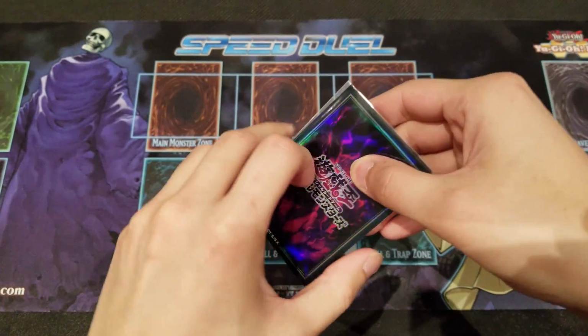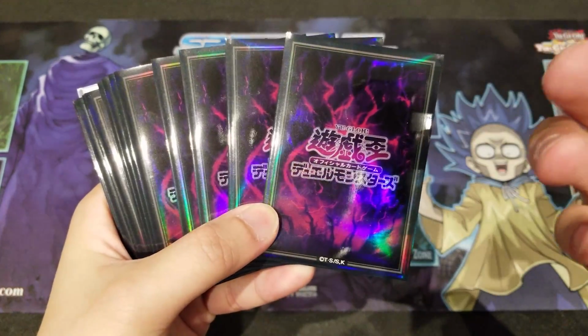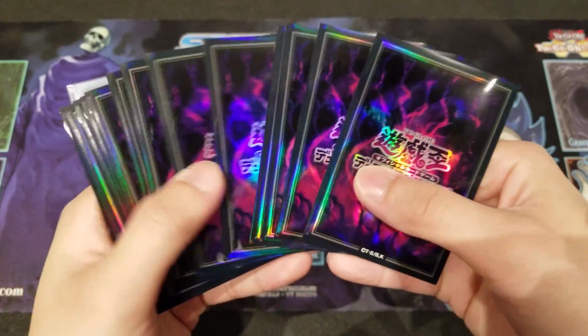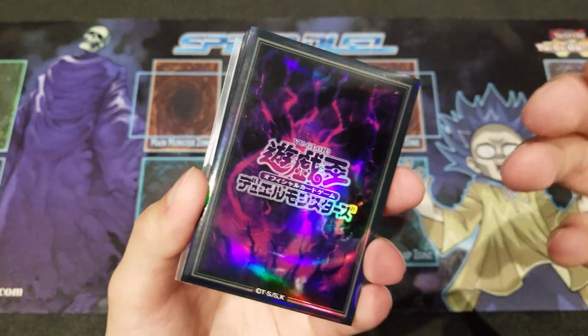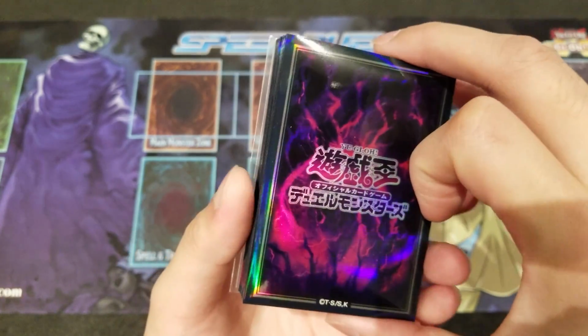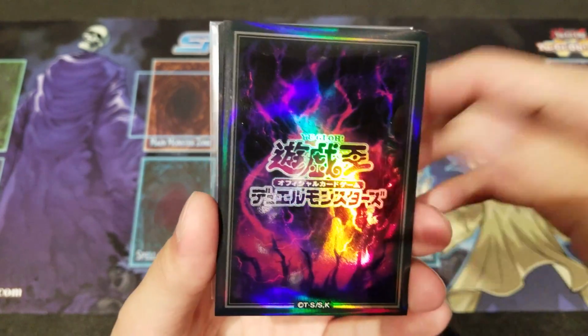Anyways, let's just go straight right into it. As always, quick card sleeve review that we're going to be using. We're going to be using these OCG dark attribute sleeves that match Yami Bakura very well. The purple black theme is totally Yami Bakura's color theme overall, so I thought these are perfect.